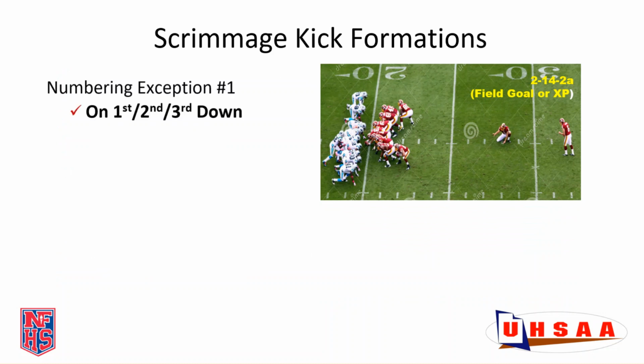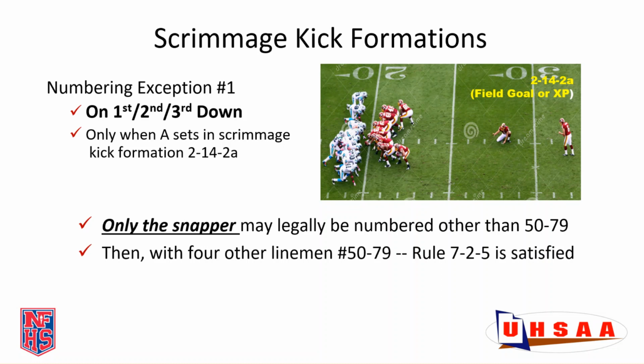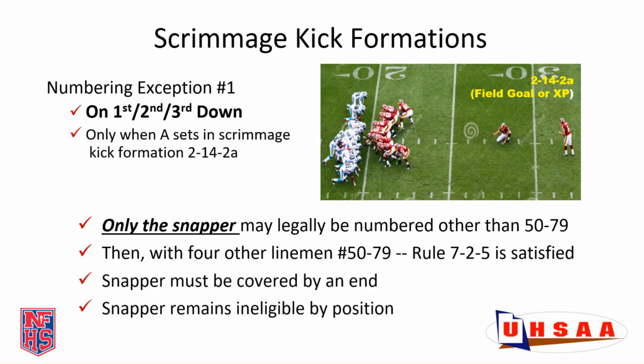Numbering exception number 1. This applies when a team is in formation 214.2A on first, second, or third down only. If that's the case, only the snapper may legally be numbered other than 50 through 79. And then, with the other 4 linemen who are numbered 50 through 79, Rule 725 is satisfied. So here, the snapper is the only player. The snapper must be covered by an end, and he remains ineligible by position throughout the entire play.